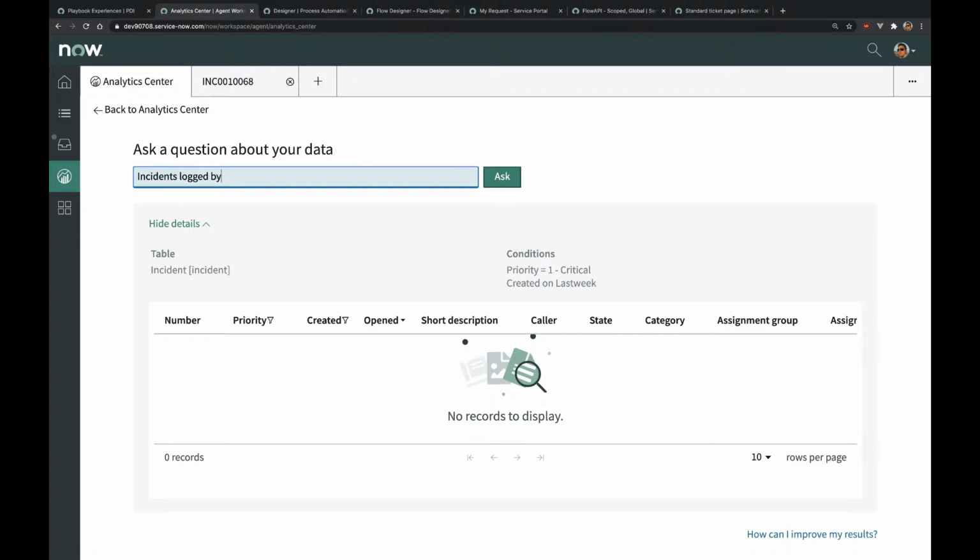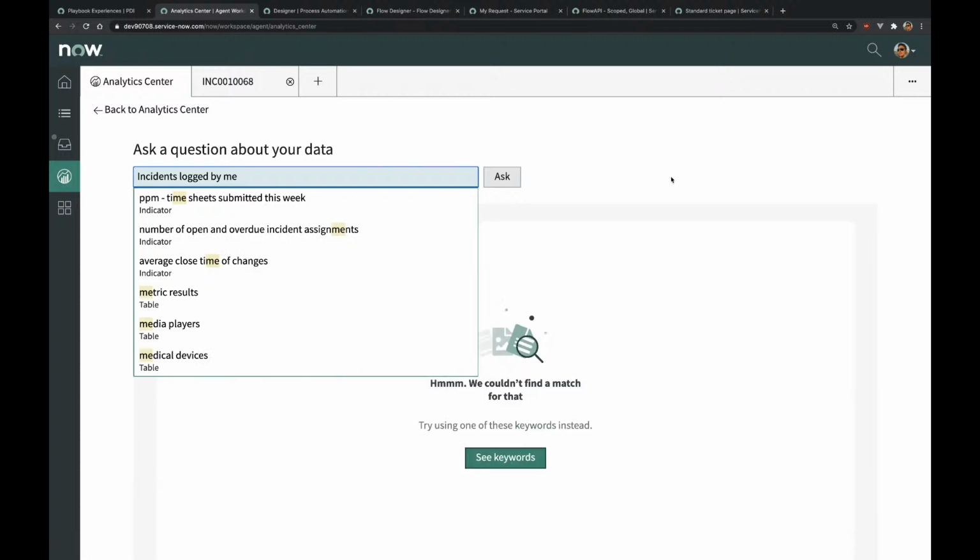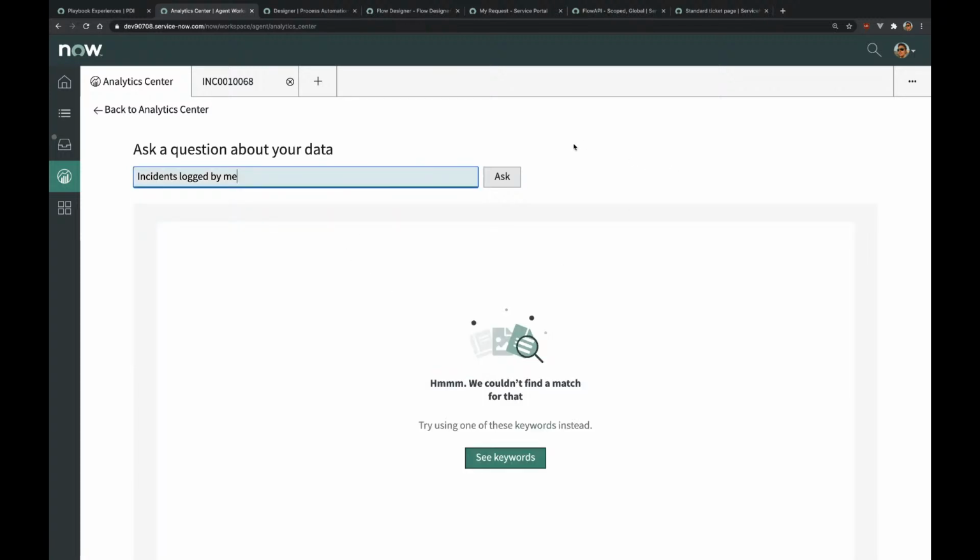Incidents logged by me. I would love to see this get to the point where you can ask it to do something instead of just give me a report of data. Like, so this is all query. Send me an iPad. That's what Virtual Agent is for. Have you ever set up Virtual Agent? No. Yeah. So Virtual Agent has natural language understanding, right? Which is more of the go and do things. My account's locked. Send me an iPad. I need a new computer. That is what Virtual Agent does.